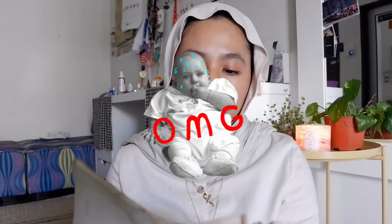The next thing that I have is of course a purse. This is from Charles & Keith. I've been using this for years now. And yeah, this is my purse. I have my purse in my bag.